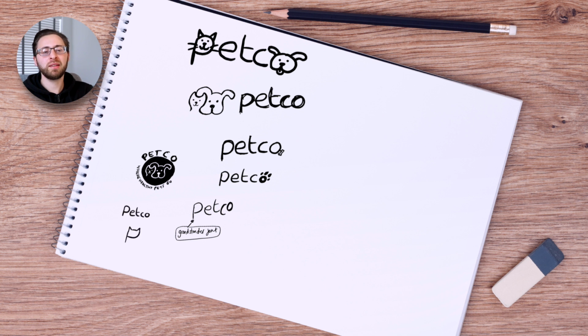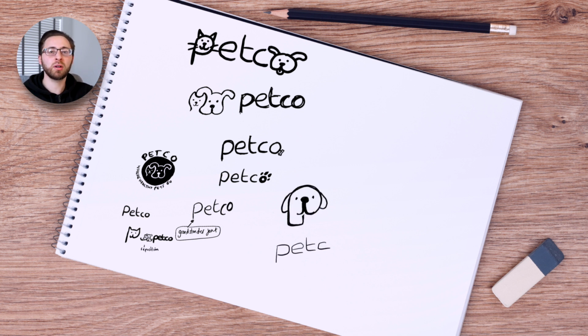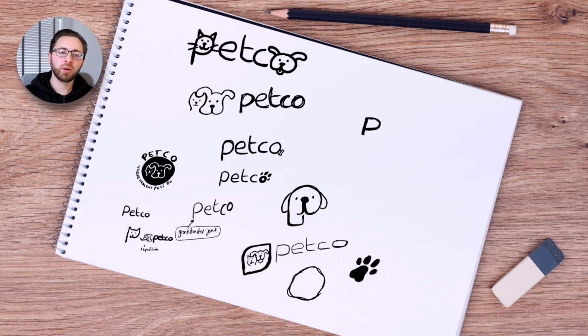When sketching, it was easy to fall into the trap of drawing that kind of standard generic animal icons. You know, the kind of thing that pops up if you type in dog logo or pet shop logo into a stock library website, and that was something that I was trying to avoid. When I got just the right amount, it was time to head into Adobe Illustrator to see which of these has legs.